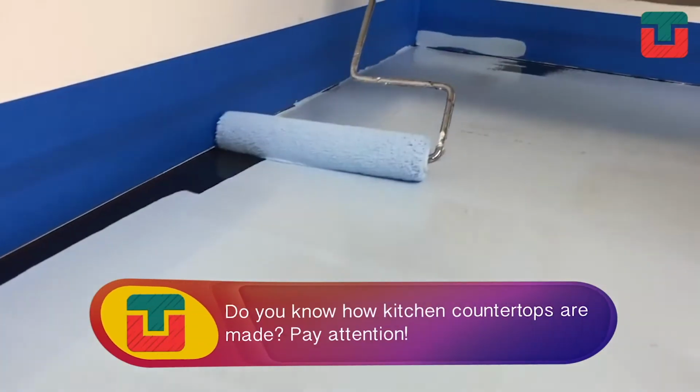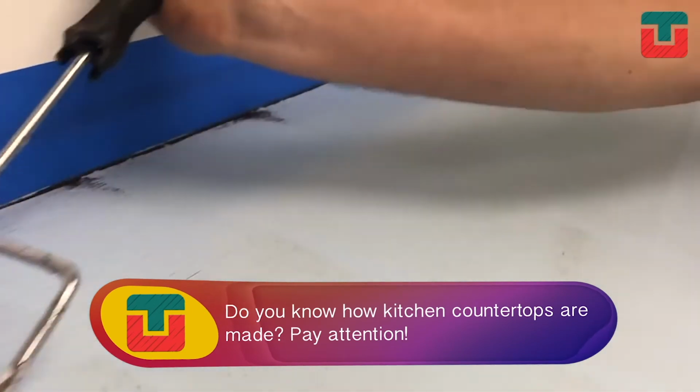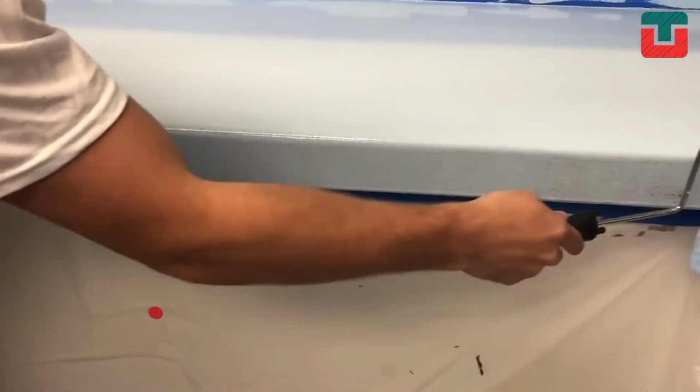Kitchen countertops are made? Well, pay attention and keep your eyes on the mesmerizing process.